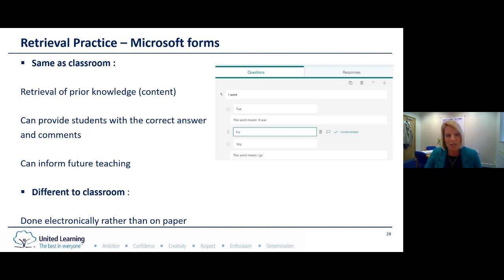As with all lessons, you can see on the screen now, we start by recapping prior knowledge with a quiz on Microsoft Forms. On completion, the quiz provides students with a mark and information on the questions they got wrong. You can add a note about why they might have got a question wrong, which you can see on the screen there, and this can help students understand and it can inform my future teaching when I look at which ones they got wrong.